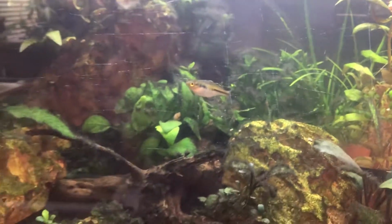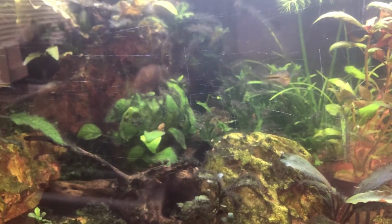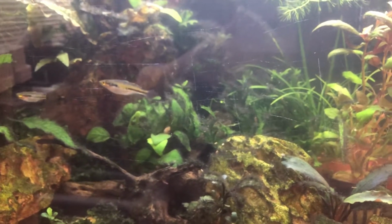And you can see this tank, it has a bit of a hair algae issue as well. It's gonna get a big water change today, and I'm probably gonna up my carbon dosing on it.